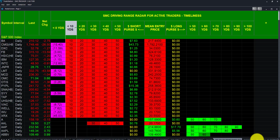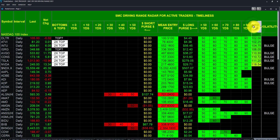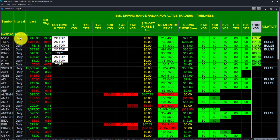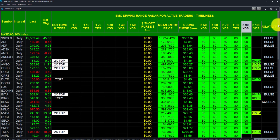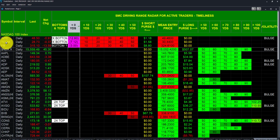And let's do the same for the NASDAQ 100. NVIDIA surged. Look at that. Here are some more. And Intel. Then, of course, Facebook, which will probably get a bounce here in the next couple of days, just as a trade.